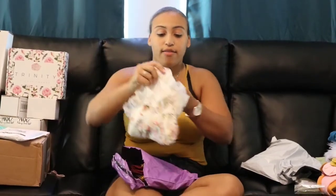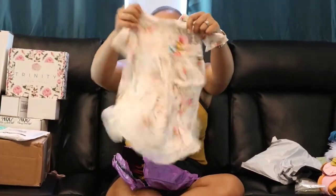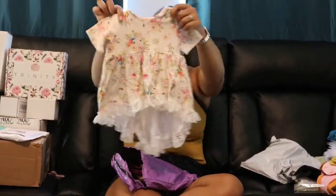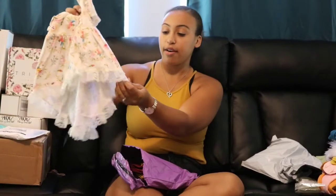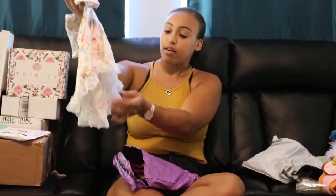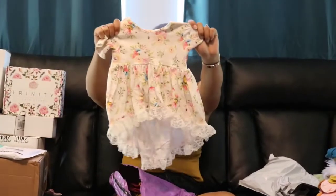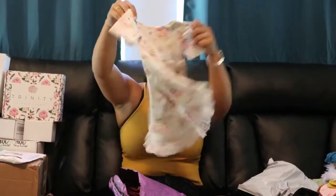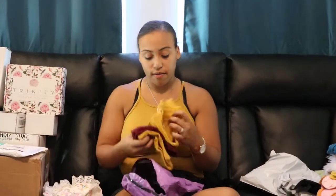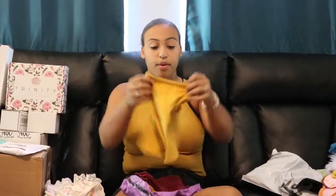All right, so this is from Two Little Bugs. And we have this top in here that is adorable. I believe this is called an Amelia top, but it has the lace here, which is so cute. And then it's a high-low top, so the front's a little higher than the back. And I love the floral in this. Super cute.